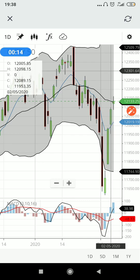a plan for tomorrow. So for today the idea was to buy any kind of dip towards 12,050 or even 12,000, and any kind of rally towards 12,150 to 12,200 sell. And obviously just because it goes there we should not take any decision. Buying or selling should be done based on confirmation from the price itself. So today if you would have traded well, both sides you could have made money anyways. We'll see for tomorrow what is in store.